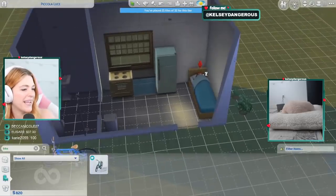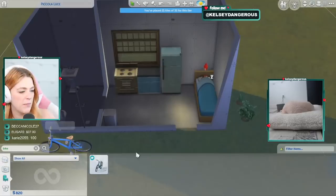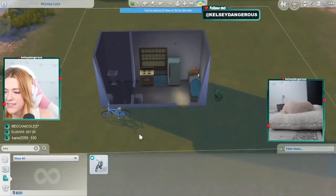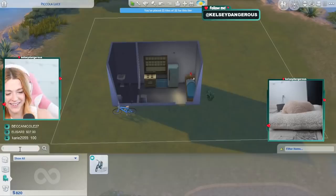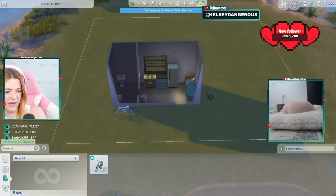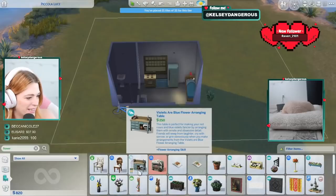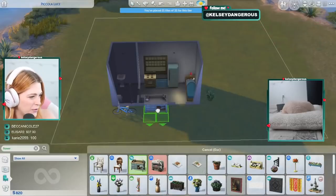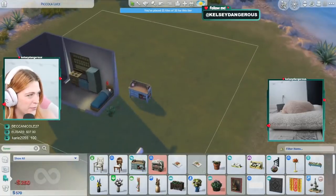All right, so we got that bike, and then you guys were saying we should do a painting? She must set up a camera near the painting thing. She does not have enough money for that. Flower. What is it called? Flower arranging table. Perfect. Making your own roses. All right, let's try that. I don't think I've ever done this before, so that'll be fun for me.